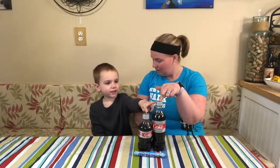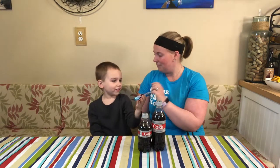Nucleation. Nucleation, that's right. Do you know what that is? It is a physical reaction. And in this case, what are we using, Tristan? Diet Coke. And? I don't know what these are. Mentos. So we're using Diet Coke and Mentos, an old favorite. And what we're doing is we are experimenting with that nucleation.